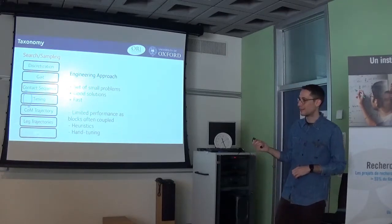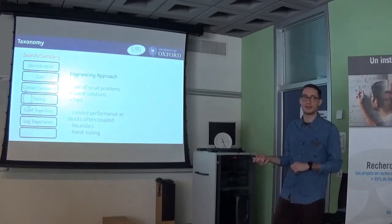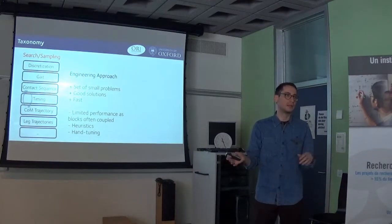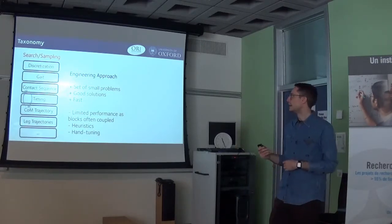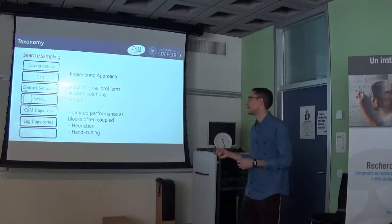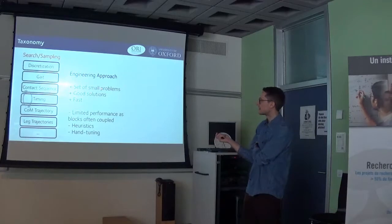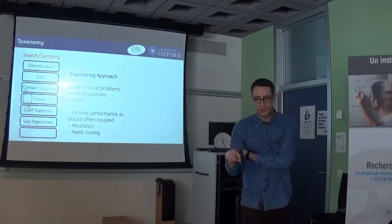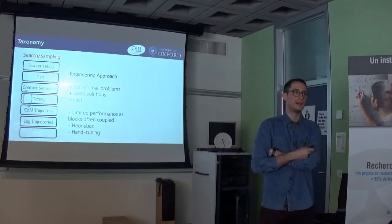So to start with, a lot of the early approaches started with search and sampling. Search-based or planning-based motion planning was the obvious choice coming from a computer science background. How I started to describe this is as the engineering approach. This was, for example, what Little Dog or our early work with Haiku did.